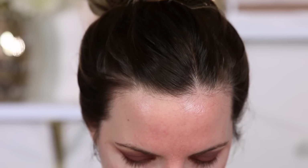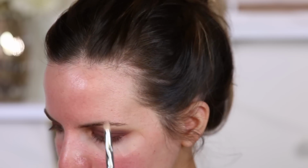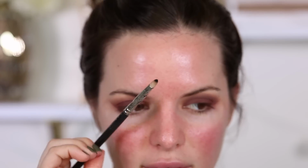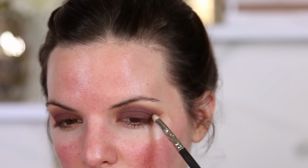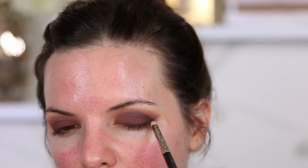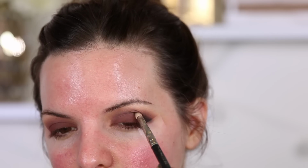I think what I'm going to do now actually is go in with the black, which is Black Truffle. And I'm going to use, what do I want to use? I think I'll use this pencil brush. Yes, and I'll go in with the black so that we're nice and precise. I'm just taking it right on the tip, and I'm going to bring it right here in the outer V. So I'm just going to lightly take this into the crease like that.